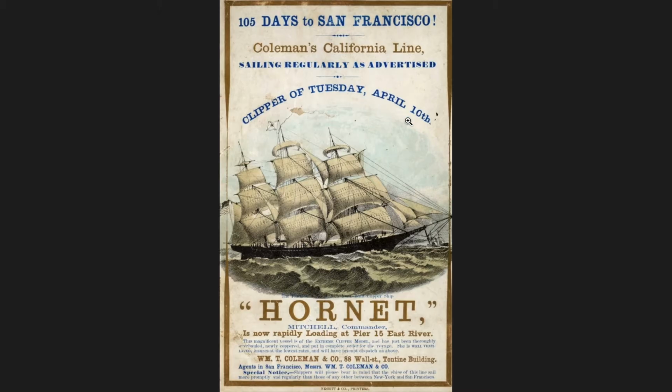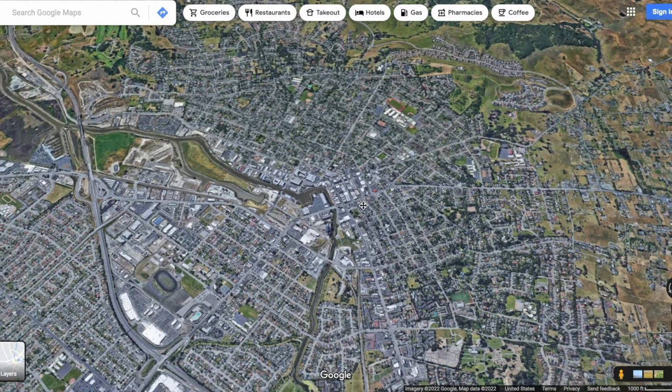Even in the 1850s, where all they had were clipper ships. So 105 days to San Francisco. So this is from San Francisco to New York City in 3.5 months. And basically they're sailing the clipper ships around South America. And so assuming you have a non-perishable item that is valuable enough, once you get it to San Francisco, it's possible that it accesses the global market. But you have to get it to San Francisco.